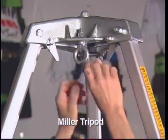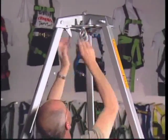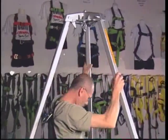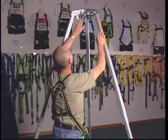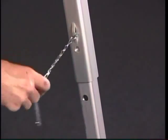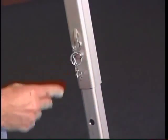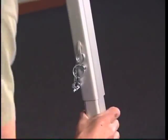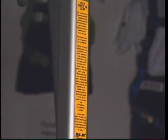The Miller tripod model numbers 51 and 51X are constructed from high-strength, lightweight, anodized aluminum capable of withstanding 5,000 pounds of vertical pull. Fully adjustable to most work situations, the Model 51 tripod extends to 7 foot 4 inches, while the Model 51X extends to 9 feet. Both models have incremental leg height adjustments every 5 inches. When fully extended, the legs of the tripod can encompass a 60-inch diameter. The legs are locked into place and are equipped with reflective labeling for nighttime visibility.